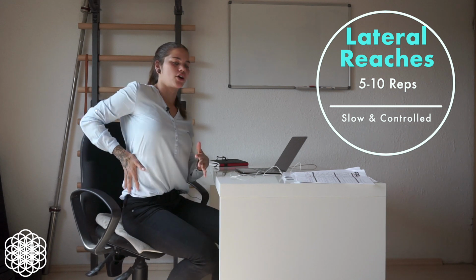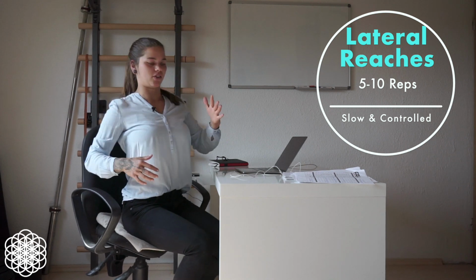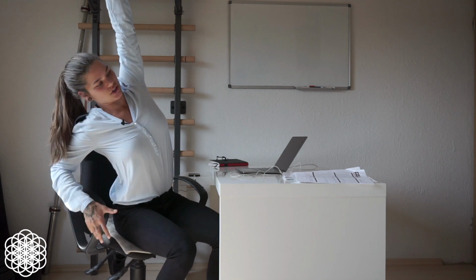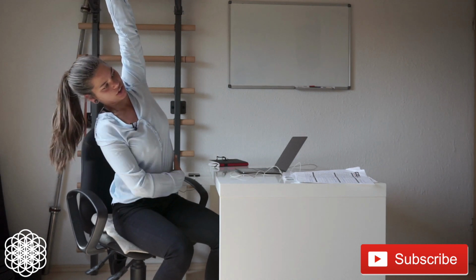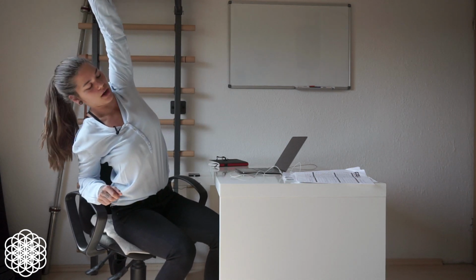So following up on the reach backs, we'll now basically go for lateral reaches and try to open up not only the neck but the whole lateral side of our body. So basically what we're trying to do is you take one arm and then reach over. Now I'm leaning with my body to the right side and my left arm is up, and just reach as far as you can and try to get a bend right here so that you really feel an opening stretch on the other side. And if you feel like it's restricting you there, only go as far as you feel comfortable doing.